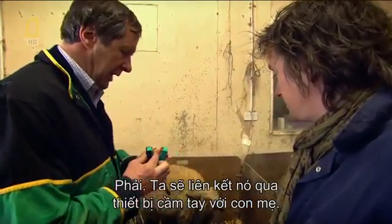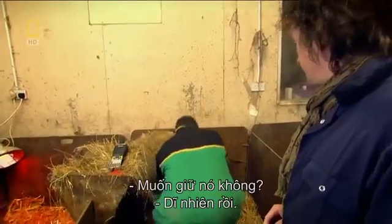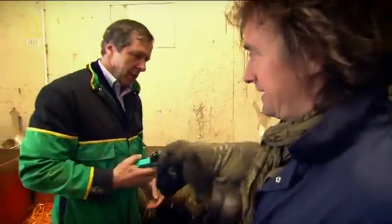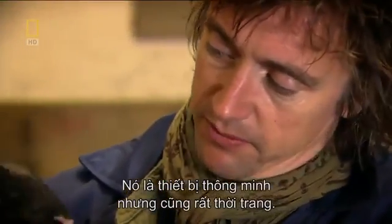Well, we will link it through the handheld to the mother. So if you would like to hold the lamb. Hold the creature, yes. And I'll put the tag in its ear. You're going to have your ear pierced. Tag it. Much smarter, but it's very fashionable.